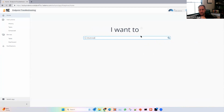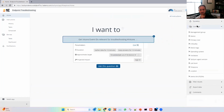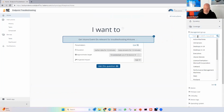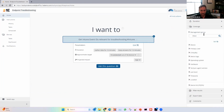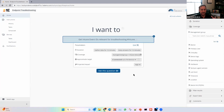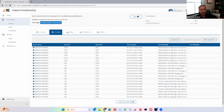Yeah, sure. So let's get the relevant IDs for troubleshooting. We're going to target just the machines in that management group this time. A management group, as I said earlier, is just a way that you define a collection of devices. I'll use Config Manager terms, but you can assign RBAC to it. So this is just going to target the 4 devices that we have in our labs that are defined as Intune machines.